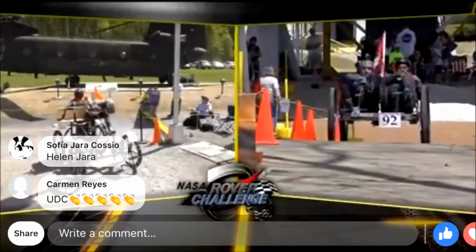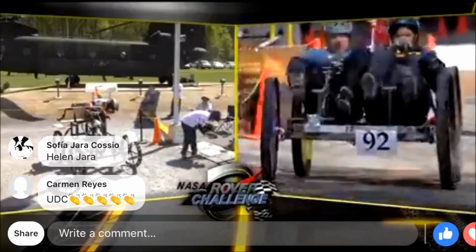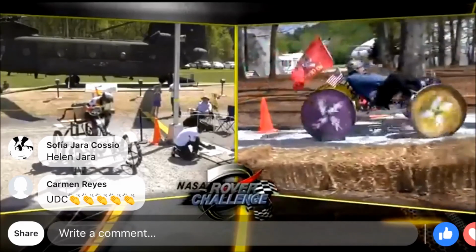And yeah, like we said, they're just different kinds of strategies for each rover based on how they're built and what they know they can do, and what they can succeed at and the most points they can get in that 6/7 minute window.